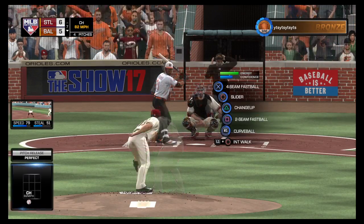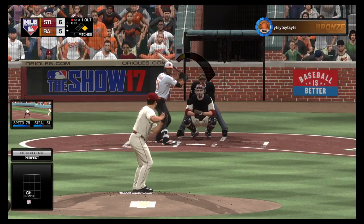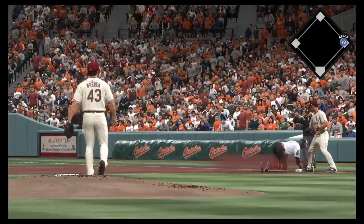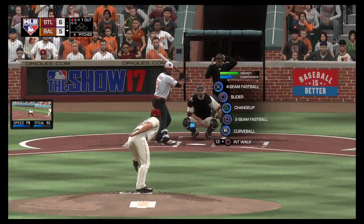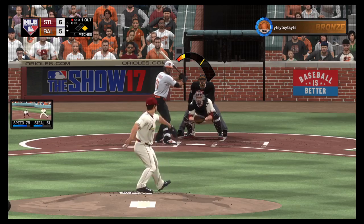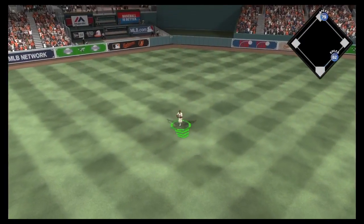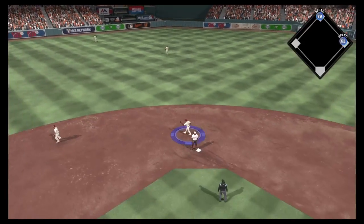And that one stayed too low, apparently. 3 runs already home here. Quick check on that tying run at first. And he'll get dirty, but he's back in safely. And he bangs it into center field for a base hit.